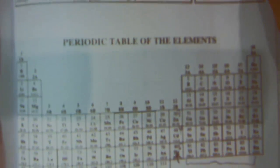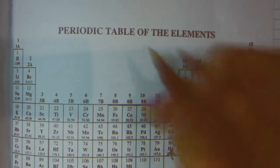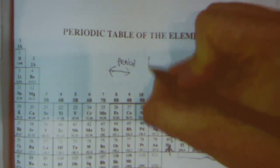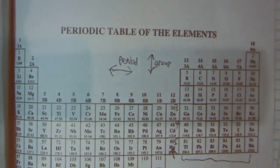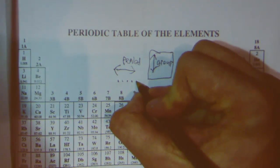Yes, you look at the period, not the group. The period is up and down. Sorry, the period is side to side. I'm sorry, I've been saying period. Period is like this. And group is up and down. I'm sorry, I've been saying it wrong. Group. You look at the group number. Sorry, you write your periods like this. That's at least how I remember it.